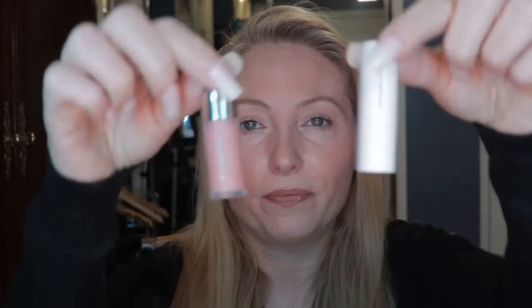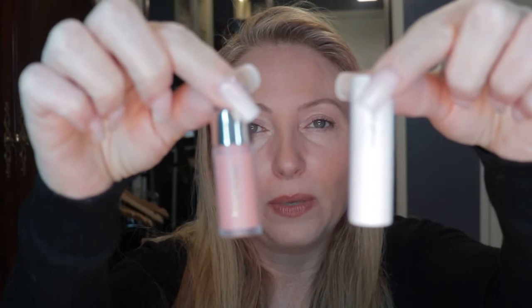Okay, so then let's go on to the blush and the balm. And these were the minis because the full sizes were all sold out. So in the blush, it is 0.11 ounces of product, and the balm is 0.026 ounces of product. And it was $20 Canadian for the full kit. So we'll start with the blush.